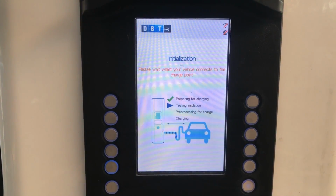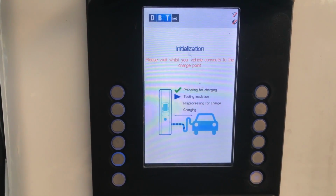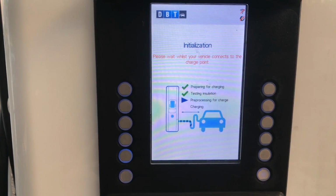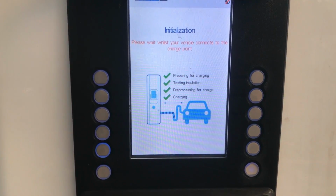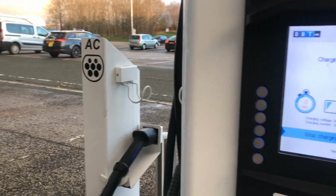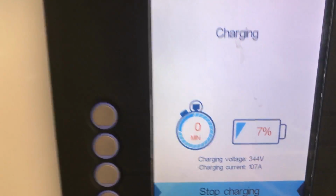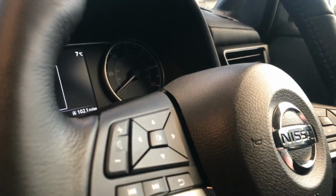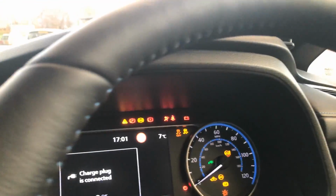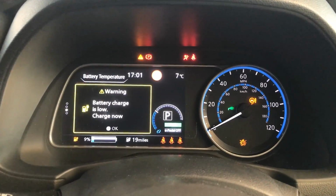There we go, green. Car's just beeped, so I think that's all going to work. There we go, you can hear the charger ramping up. Excellent, so you can see the car's got its blue light in there. And if we come back over here, there we go. Good stuff. Right, let's hop in the car and see what that says. Give it a second to wake up. Recording.